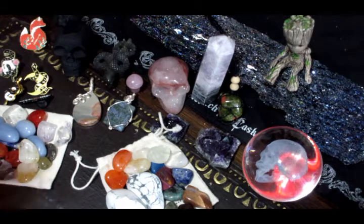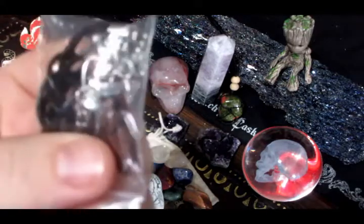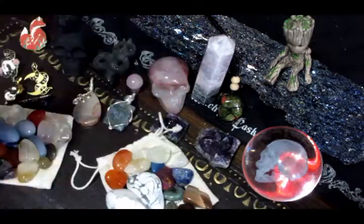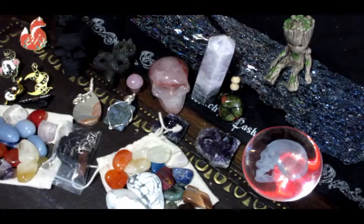Then we go on to these. Oh, where's the other one gone? Sorry guys, just trying to find something. Right. Okay, I'll show you this next. So next is this little necklace, which was £3. What my son wanted. Where are we now? Oh yes.